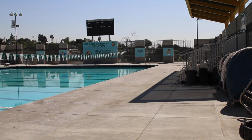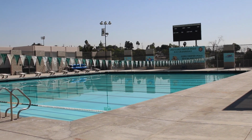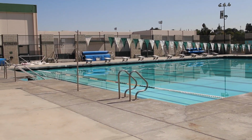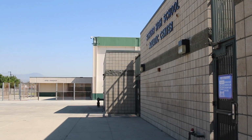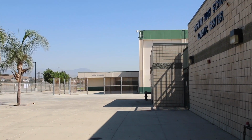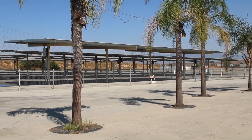One of our newer athletic facilities is our Aquatic Center, where our girls and boys water polo teams and swim teams compete, as well as PE classes. To the right is the front of the Aquatic Center. Off into the distance is the big gym. And to our left is the student parking lot.